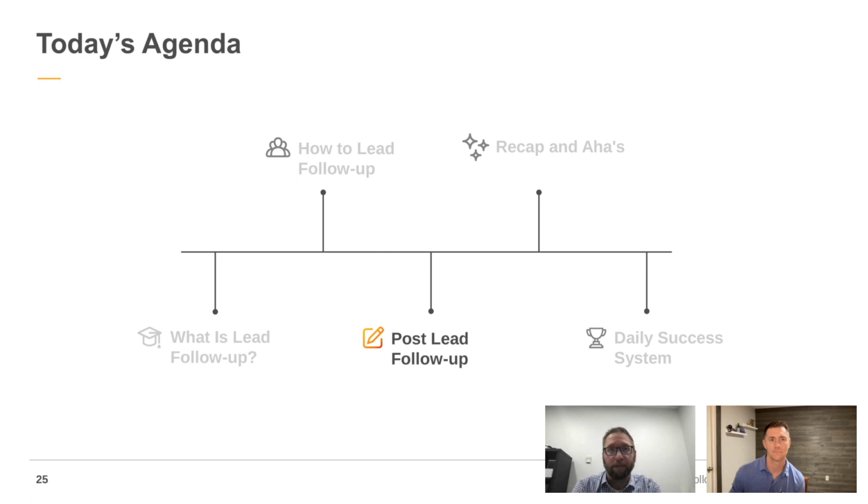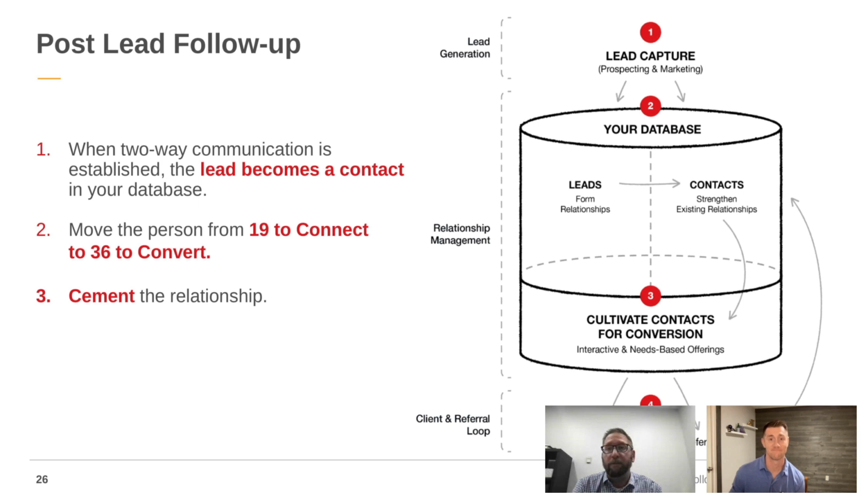So now we're going to turn to our post lead follow-up page in your participant guide. And once we obtain that permission to have that two-way conversation, the lead becomes a contact in your database. So in Command, you're going to do this manually. You're just going to unclick the lead button, and it's now a contact.